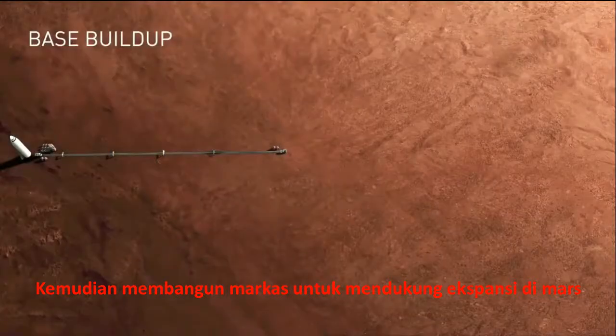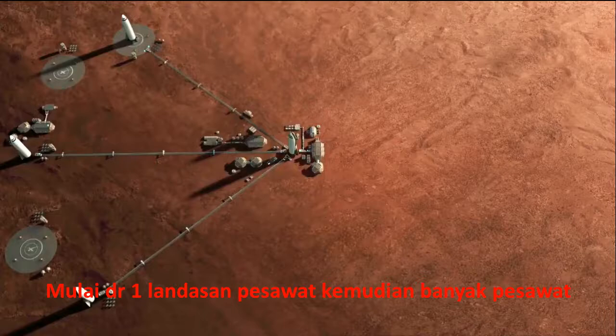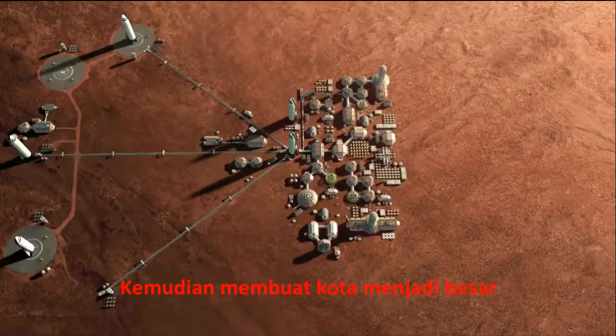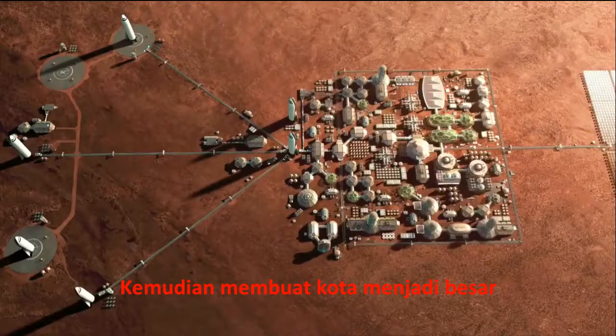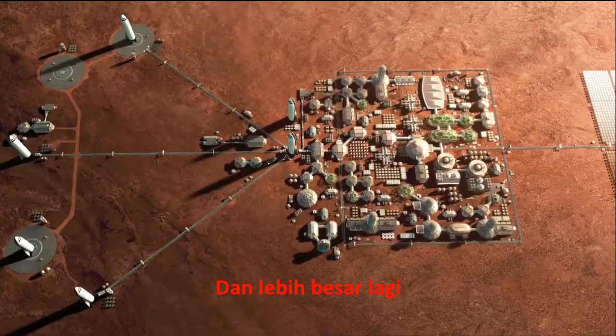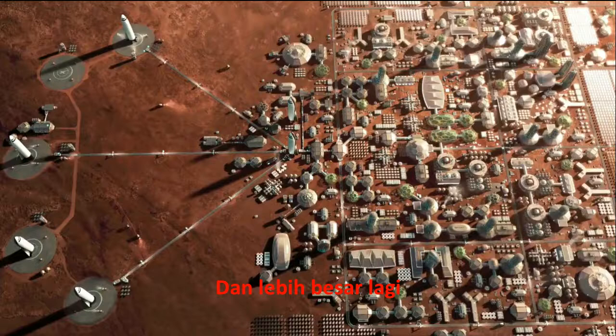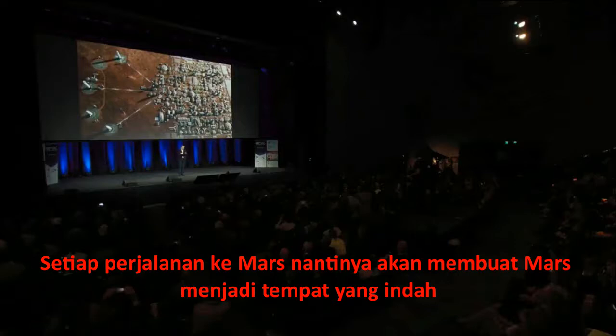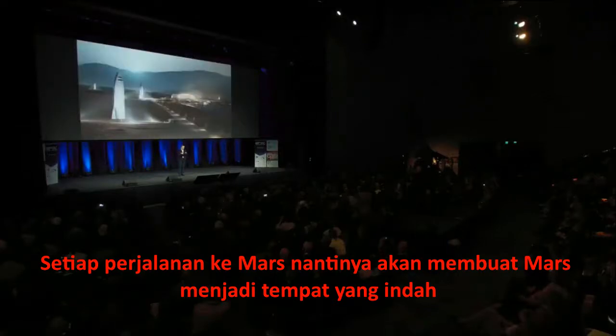Then build up the base, starting obviously with one ship, then multiple ships, then start building out the city, making the city bigger, even bigger. And over time, terraforming Mars and making it really a nice place to be.